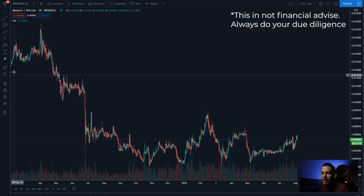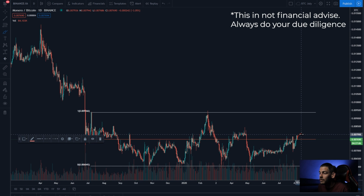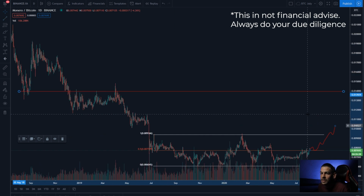Now if I just draw the range out from here to our low, you can see that once again the mid-range is being tested repeatedly and is proving pivotal for the price action. What we would want to see for Monero is a clean break above, a retest, and then a charge higher, a retest after it clears the range high. So if we can break above the range high, I think we'd be looking somewhere around here as a target.